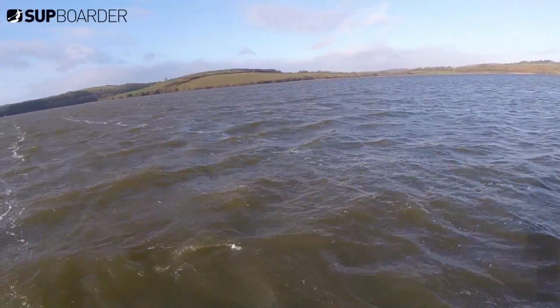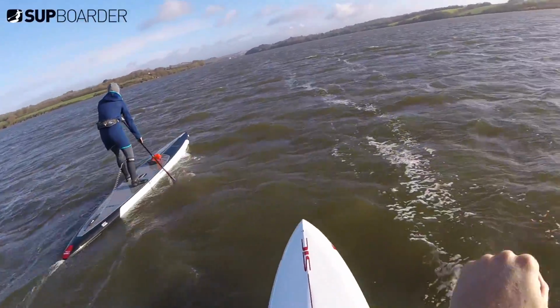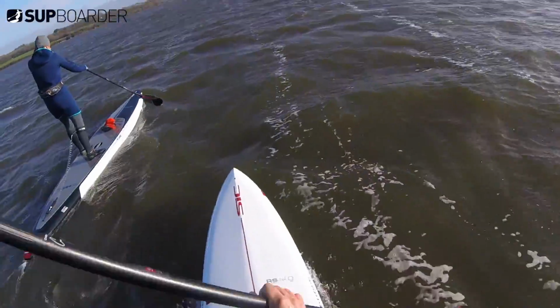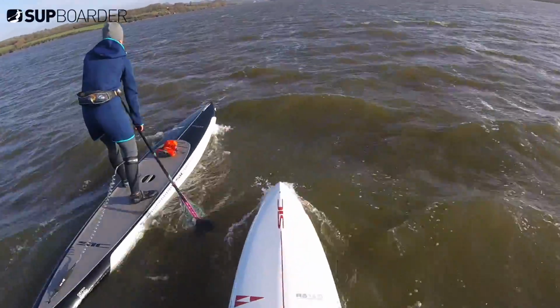You can see it's getting a bit choppier behind us now. The great thing about paddling like this is you're staying together, you can chat, it's really social, it's very easy, and it's just really enjoyable being quite close to each other, just having a giggle, having a laugh about what's going on.